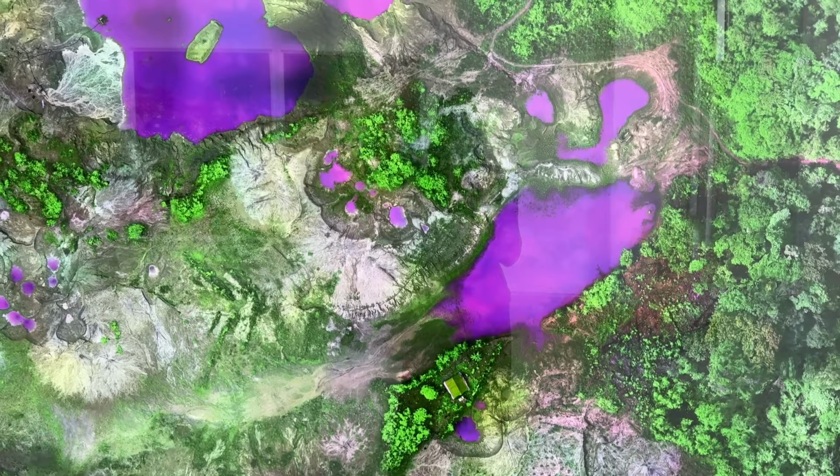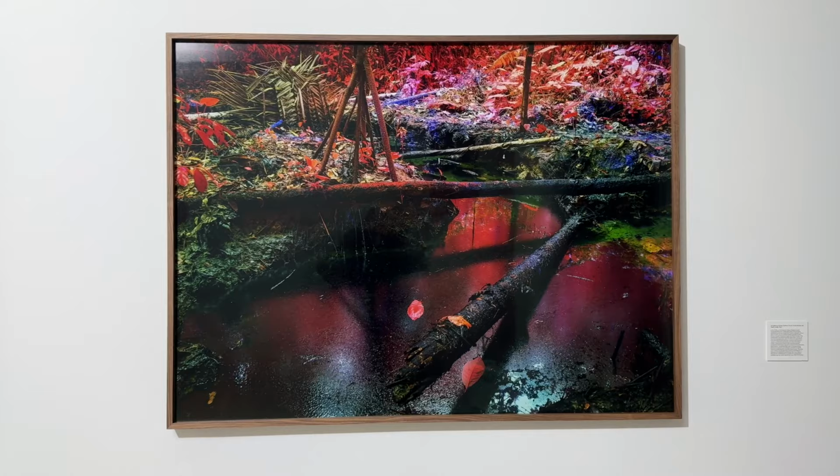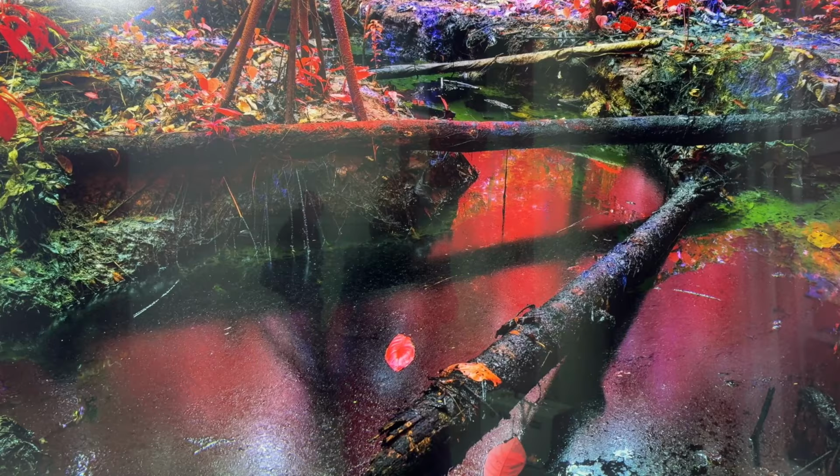Upstairs, we have two more photographs capturing oil spills on Quechua territory in Peru. And these spills happen due to a pipeline that was abandoned in 2015 and never maintained or dismantled.